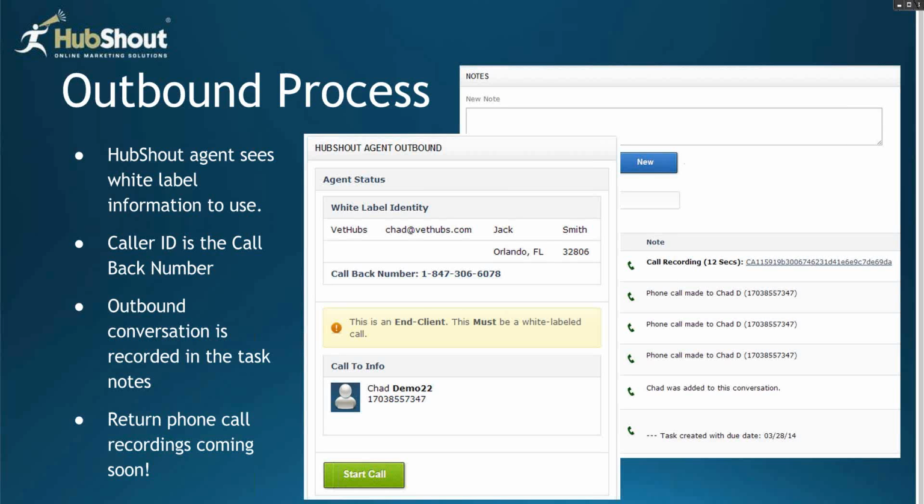Great, and I wanted to point out here again that right now when someone does call back in, Adam, correct me if I'm wrong, but that is not currently all going into the task note. That is actually being recorded somewhere, but we hope to be adding that functionality back in here at some point very soon. Yeah, you've got that right. It's also coming soon. Great.